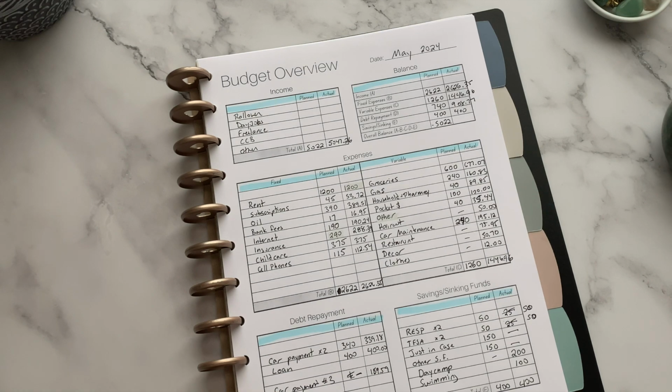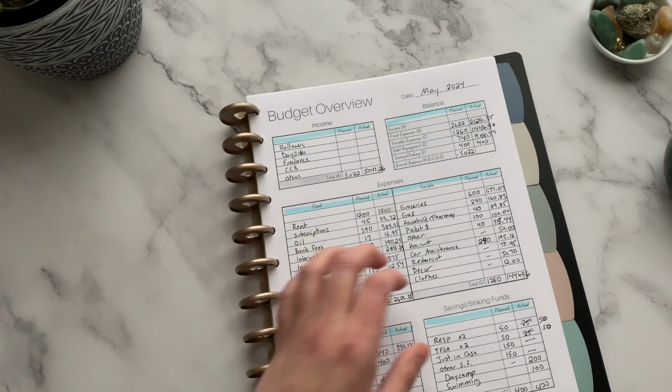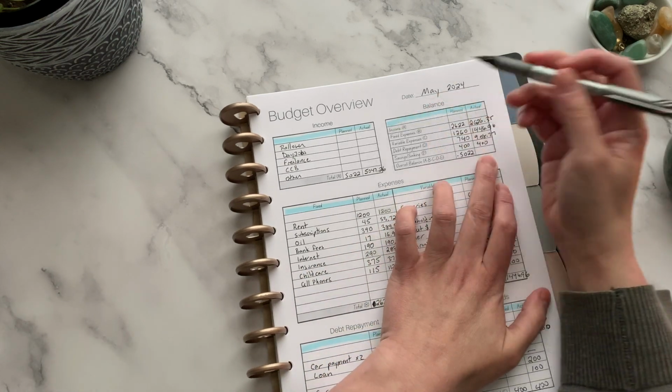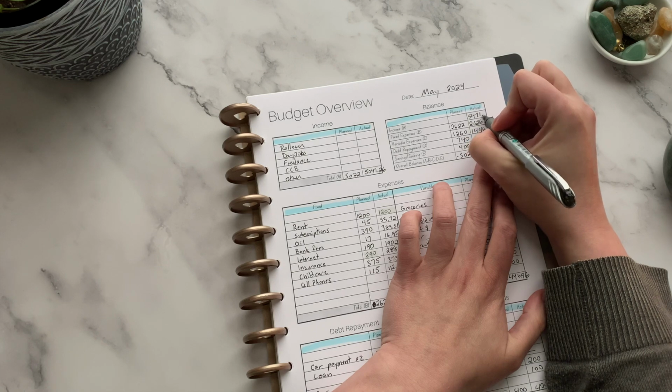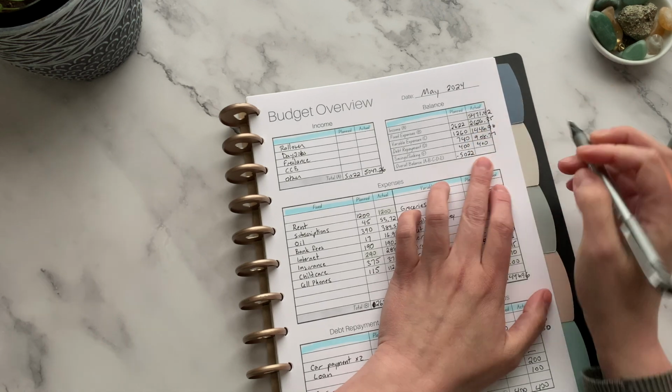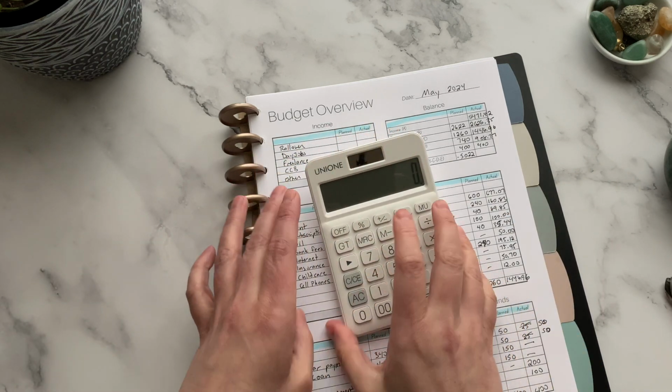And I'm just going to be right back. I have to go look at my other book to see what our full income was for the month. I'll be right back. Okay, so our full income, including rollover, was $54.71.42. So let's see how we did at the end of the month here.